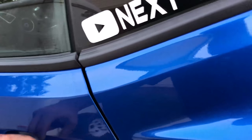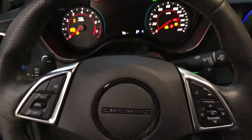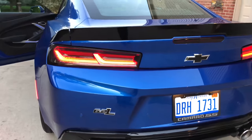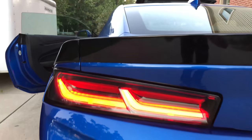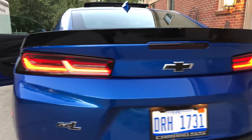Let's get the car on real quick. Hell yeah, I got that Borla S-type exhaust on. Sounding great. As you can see, the running lights are on. No reverse light, looking nice and perfect. No issues so far.